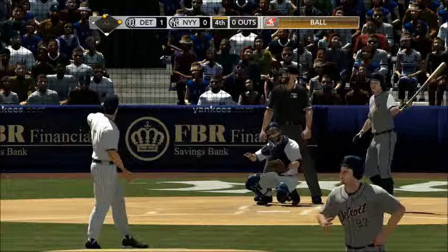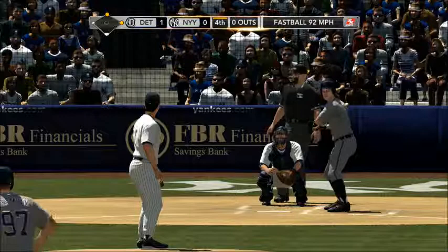Well, you want to keep an eye on the runner right here. 2-1 count. They're not likely to pitch out. The runner gets put in motion. You might see a hit and run right here.